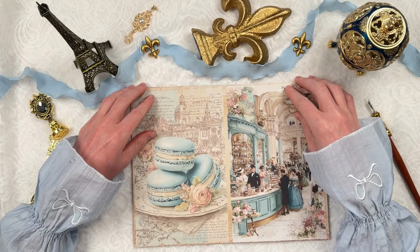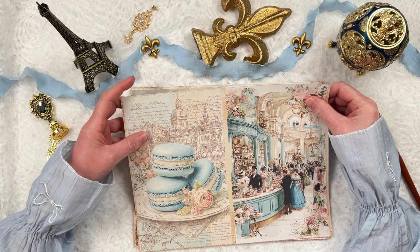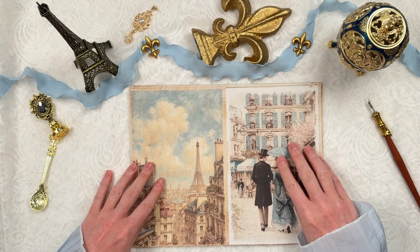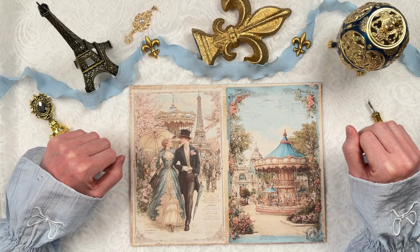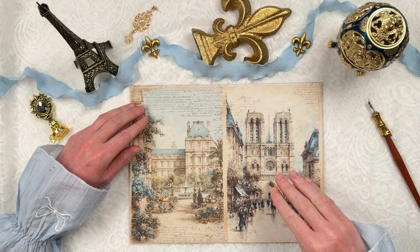Blue macarons, resting on lace doilies, a sweet, quiet interlude before the city calls us back. We pass through the winding streets once more, pausing for the whimsical spin of a carousel and the silent, towering grace of Notre Dame.